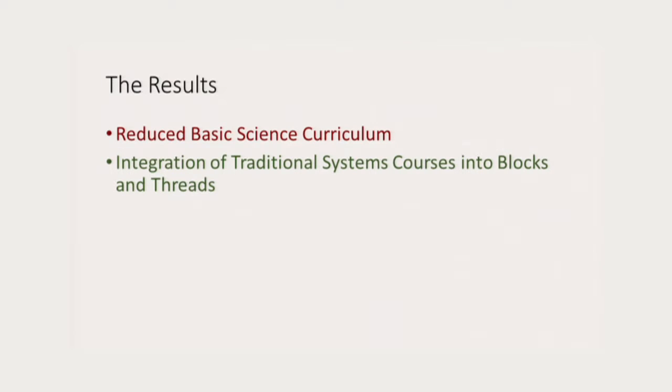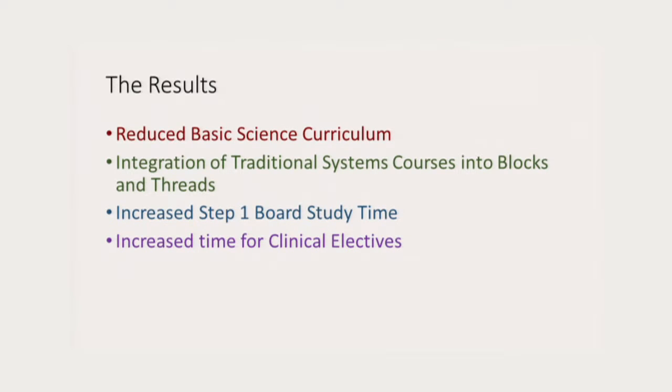They decided to do this by integrating the entire first months of medical school, the basic science curriculum, into blocks and threads, and I'll get into that in a little bit here. They want increased step 1 board study time and increased time for clinical electives, so that takes away from those initial 2 years of medical school. In addition, they wanted a transition to residency course.